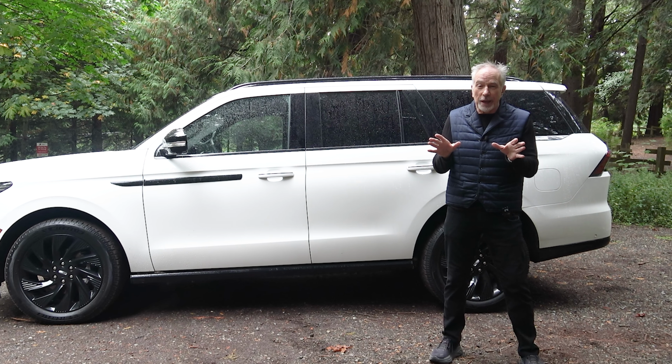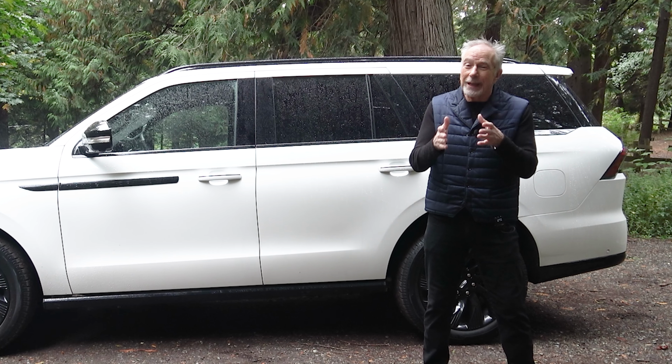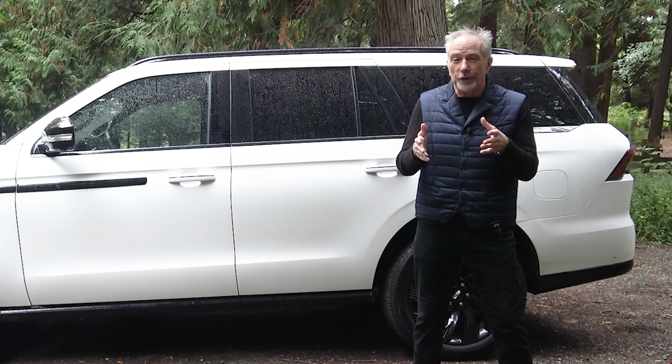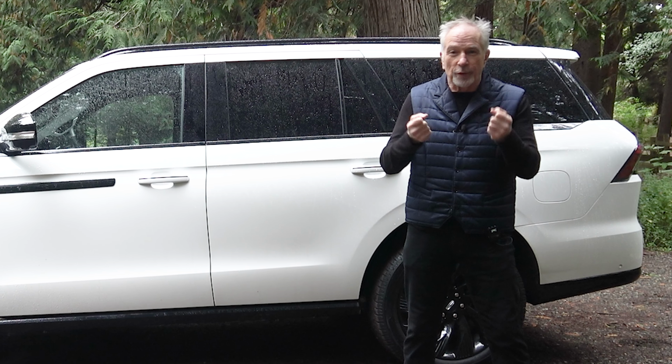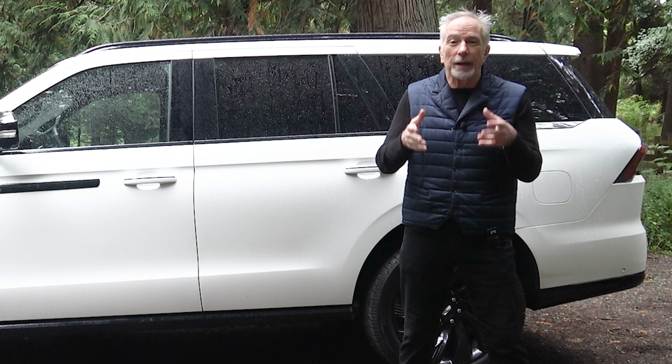There's lots of that inside, but it does have that $130,000 price tag, and I really have trouble getting over that, given that some of the features here, the ride quality and driver responses, even though some of them are quite adjustable, they're just not ideal.